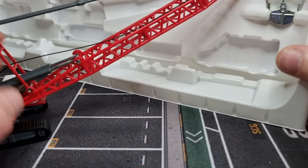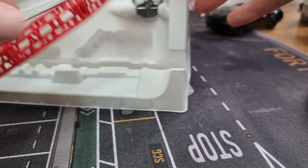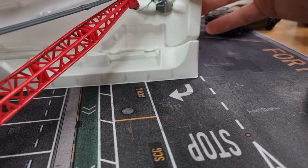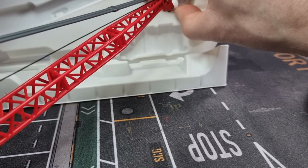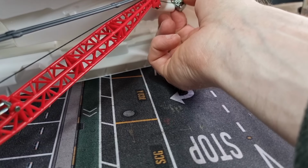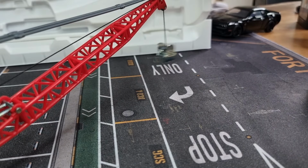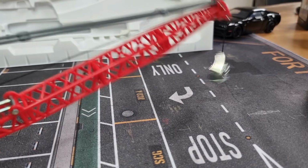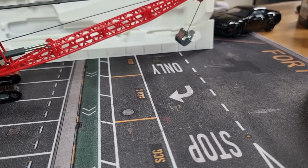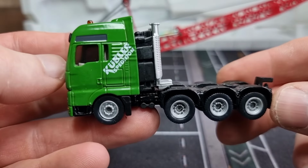The next thing we have to take out is a sand bucket right here. Should not be so difficult, I want to say. Hallelujah. Oh, there it comes. Push from the back and it comes out. Okay, let's have a look at the truck first. So here we've got the truck.